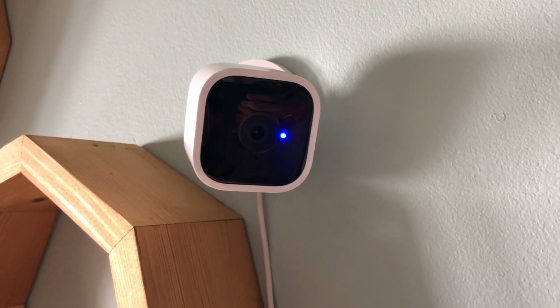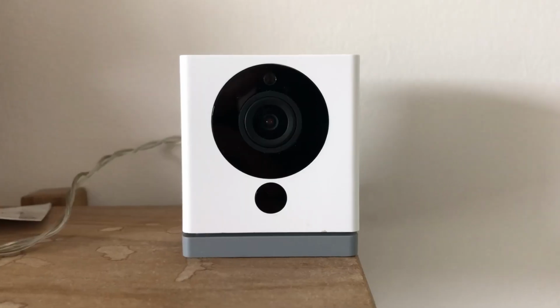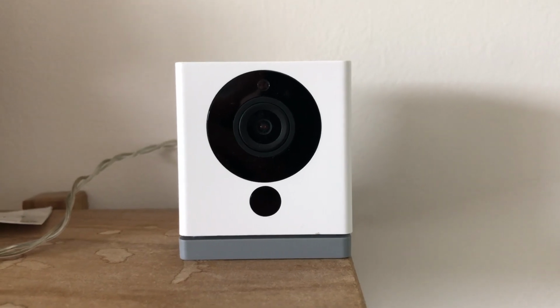Test, test. This is the Blink mini camera. Test, test. This is the Neos SmartCam.